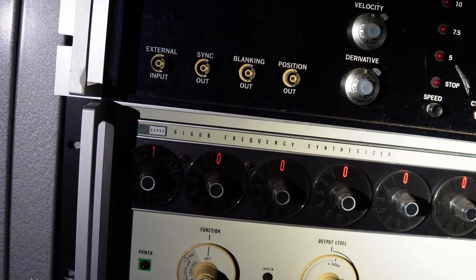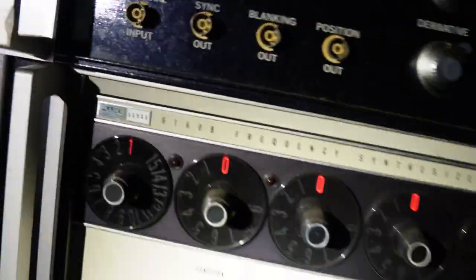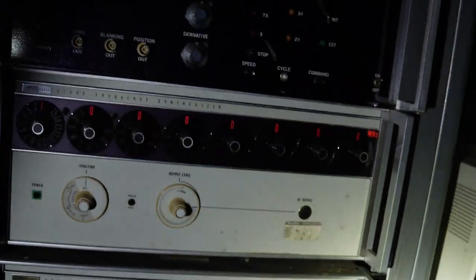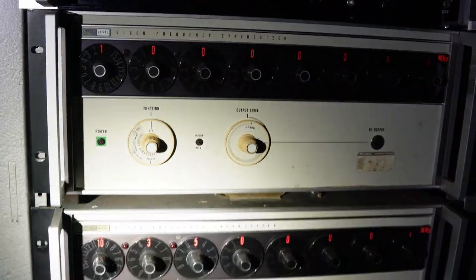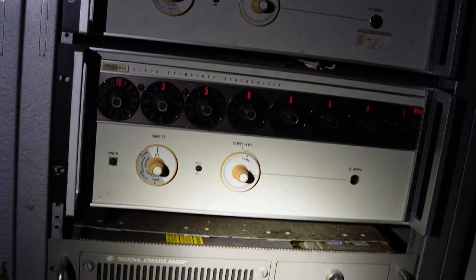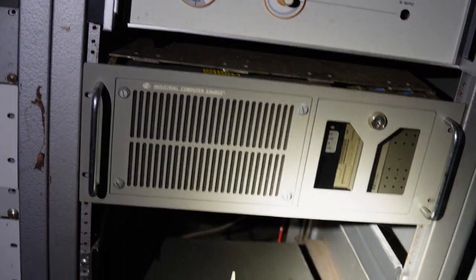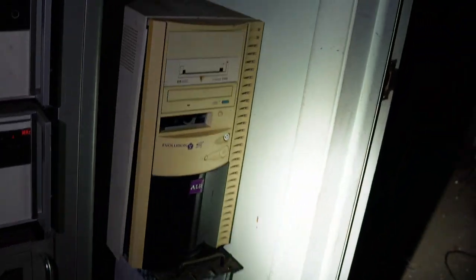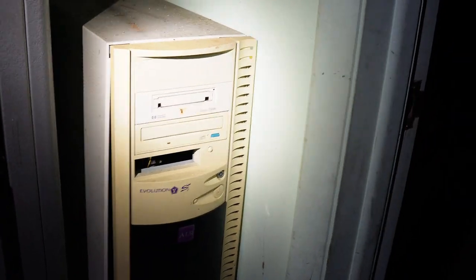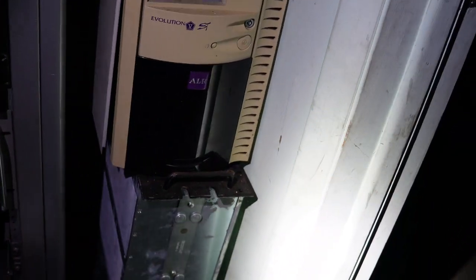Not sure of the brand, but it's a 6160B frequency synthesizer. Looks like Hewlett-Packard. No, it's a Fluke. Sorry, Fluke frequency synthesizer. Okay, another frequency synthesizer. This looks like one of those computers. Industrial computer source, power supply. An old PC with a 3.5-inch and an optical disc drive. I'm not sure what that is. Can't see the front of it.